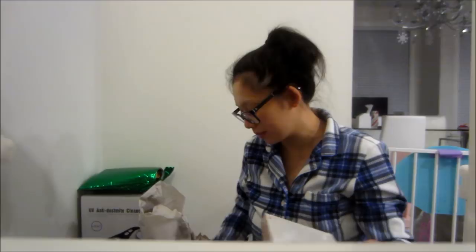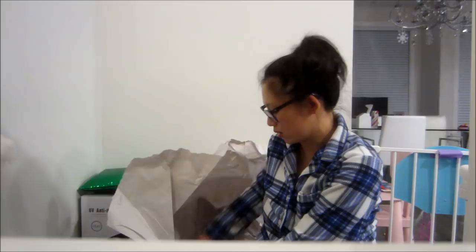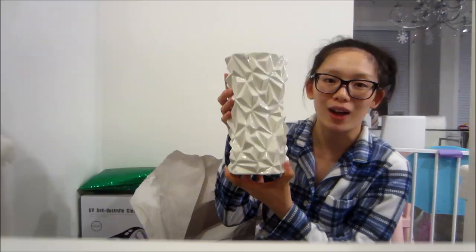And then this one, this is the last one, so we didn't go all out this year. But this just caught my eye because we were walking by the vases and stuff, and this one was the only one as well, and I just really love the shape of this. Look how cool that is.